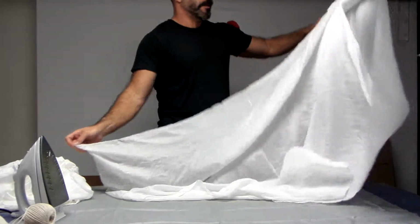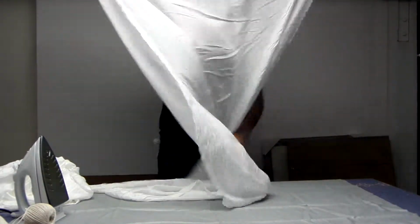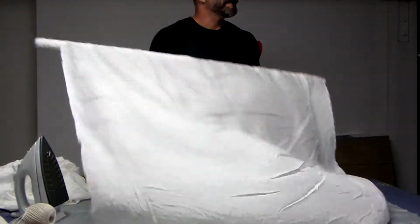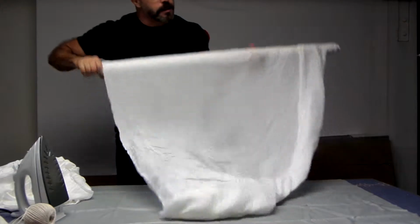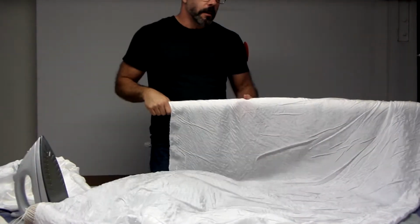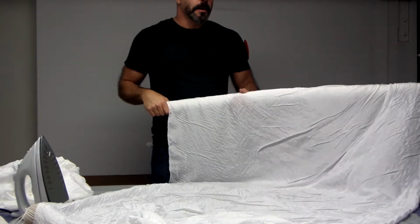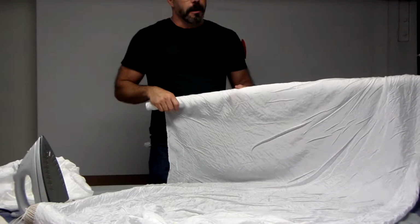So, first off, where does silk come from? Silkworms. Silkworms, good. And this is an important thing because a lot of people don't realize the difference between silkworms and what's the other fabric that we're used to working with. There's a couple of them.